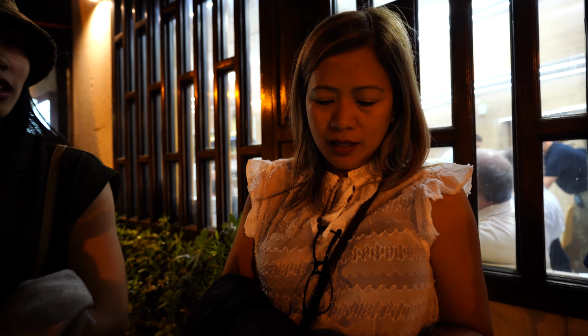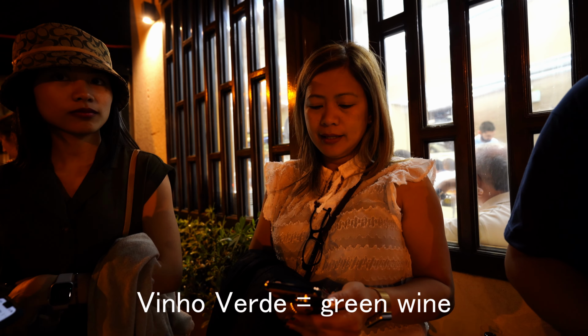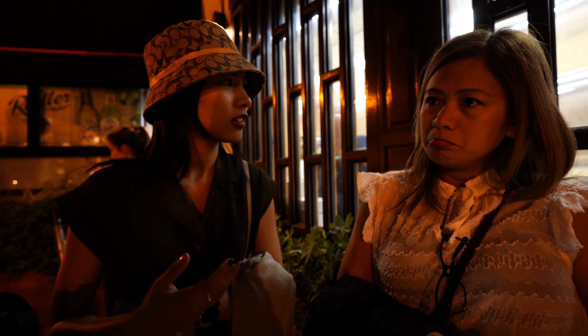What did you find on the menu, Mom? Oh my goodness, finally, I've been craving for this. Vinho Verde. What is that? It's a green wine. Popular here. Why is it green? Is it because the grapes they use are green? Maybe.